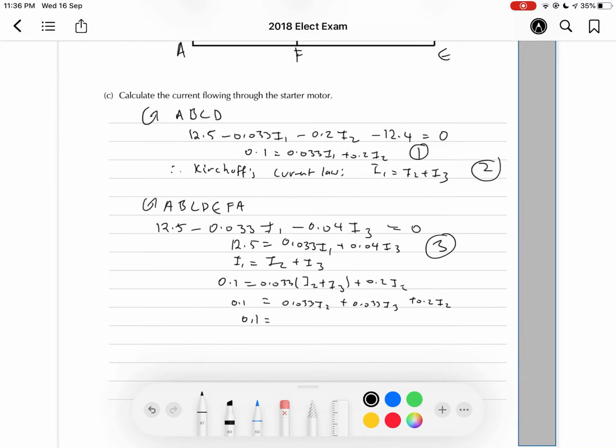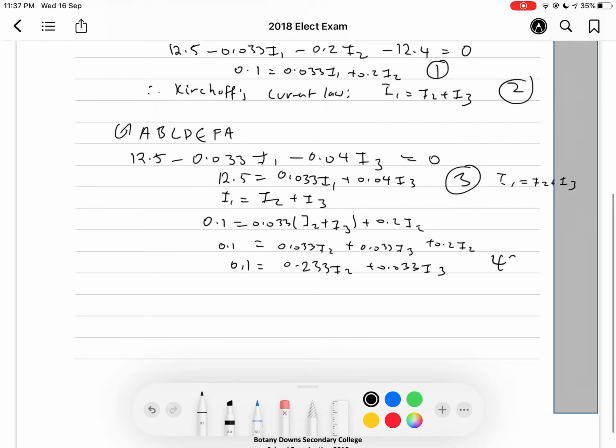Alright, so we're going to get 0.1 equals 0.1, 0.233I2 plus 0.033I3. For equation number 3, we can substitute I1 equals I2 plus I3, again, like we did in equation number 1. So we can call this equation number 4.